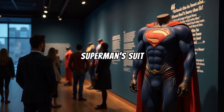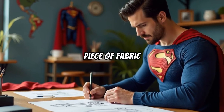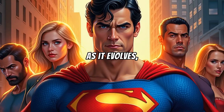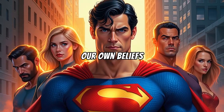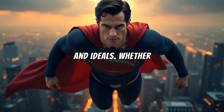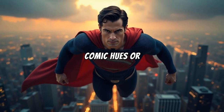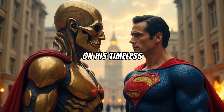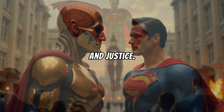In conclusion, Superman's suit is not just a piece of fabric, but a tapestry of cultural symbols and storytelling. As it evolves, it invites us to reflect on our own beliefs and ideals. Whether rendered in bright comic hues or darker cinematic tones, each version invites us to join Superman on his timeless quest for truth and justice.